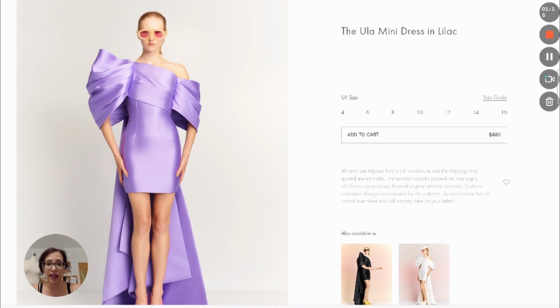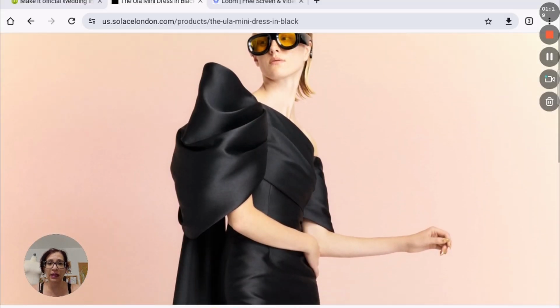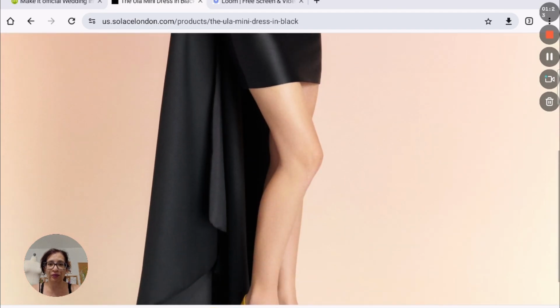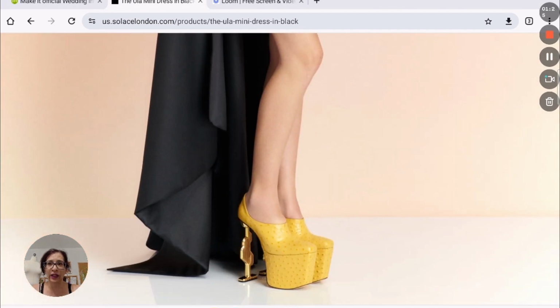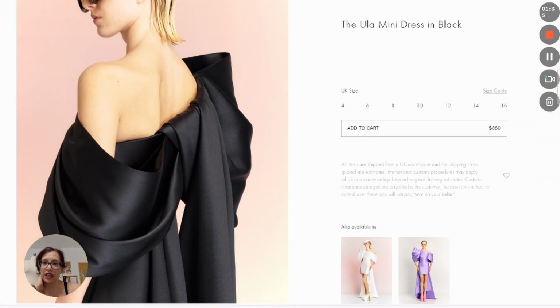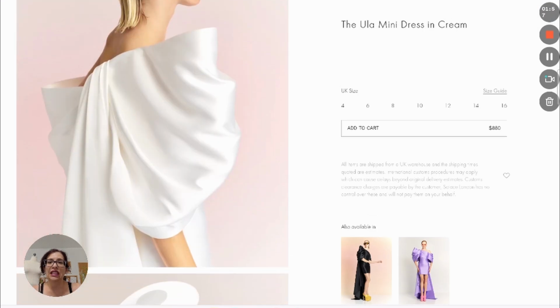Let me show you in a couple of other colors what it looks like so you have a better idea. This is the black one. You can kind of see how sculptural the sleeves look and the train. It's really quite fantastic. And then here is another view of the kind of off the shoulder with the band, so you can see how those sleeves are connected into the back of the dress. This is the sleeve, so you can see just that sculpture of it. It's just so beautiful. I absolutely love it.